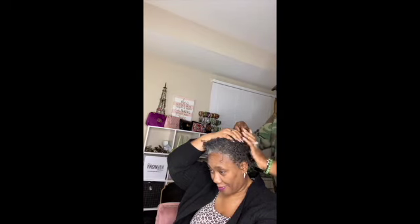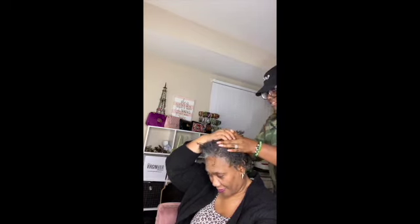So let's start. You want to start from the front or from the back? That's up to you. Let's start from the back because the undercut is back there. I was trying to count. So she sent the picture over and I was trying to count on the grid how many there was. I'm going to pin it up.